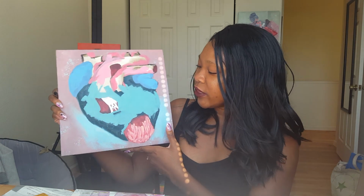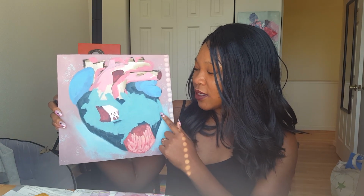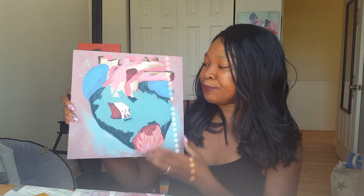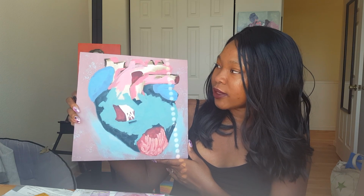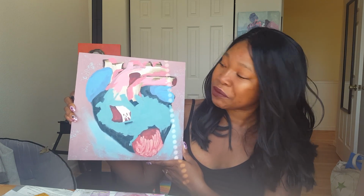So yeah, this one, I knew I wanted to just do this color, and then the rest I just kind of tried to play off of this green. So yeah, it still has a long way to go though, so don't judge me. It looks pretty shitty.